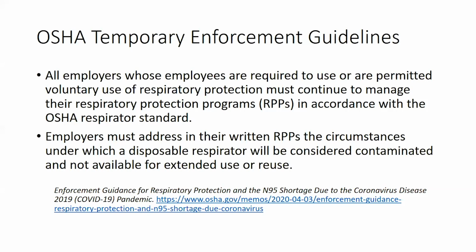Additionally, OSHA has directed its field offices to use their own discretion as to whether or not to cite an employer for not providing annual fit testing. And so at this time right now, if you are in a setting where you or other employees have had an initial fit test and you're due for your annual test, you can delay that until after this crisis is over. But the initial fit test still does need to be done.